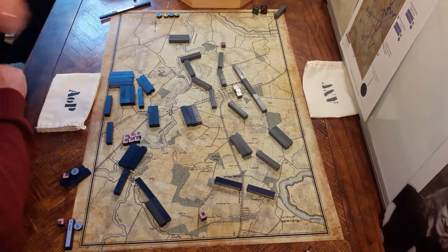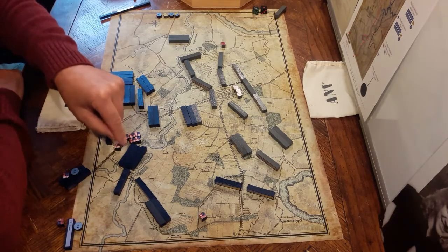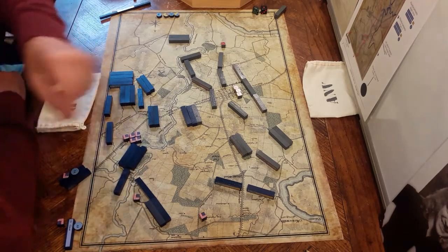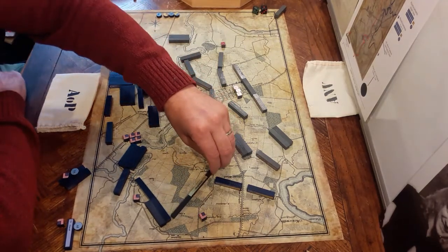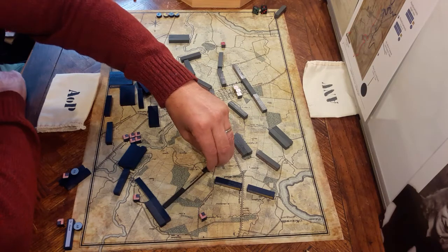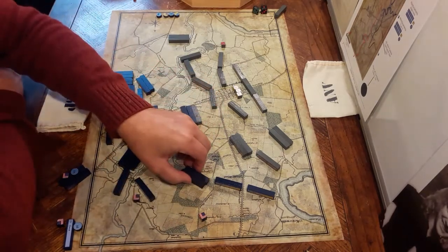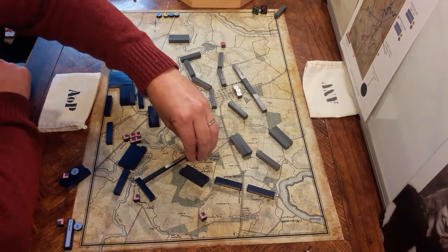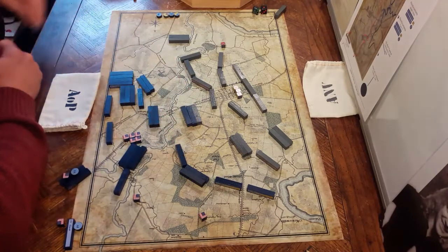Next is the 12th Corps. That's Mansfield. He leaves Pie House with his orders. It's over here. They're going to put some pressure on here. Now they can move 2/3 because they're crossing some terrain. Get to right about there. So, boom. Just like that.